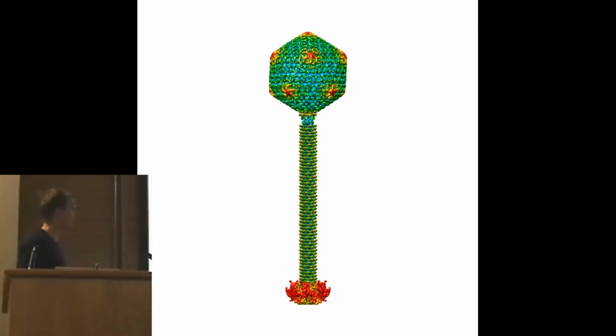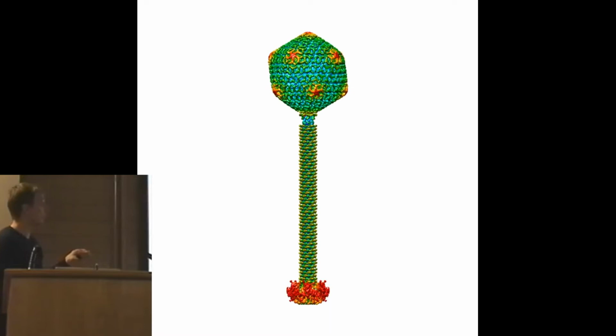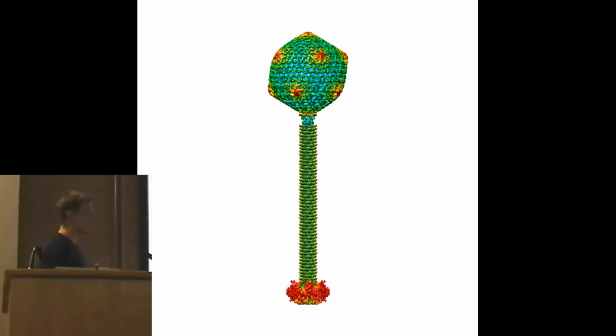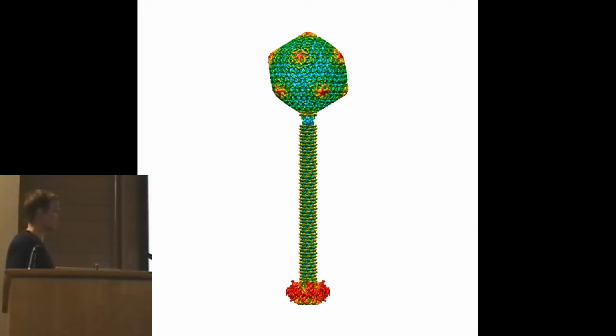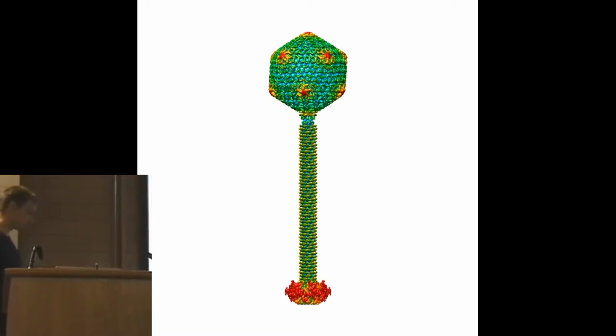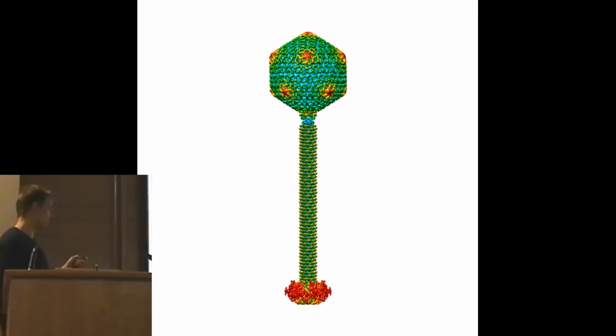So at the current state, we have determined the structure of the head to 3.8 angstrom resolution. We have a 4 angstrom resolution structure of the connector region, and between 3 and 4 angstrom resolution structures of the tail, which allows us for this part of the phage to build and determine atomic resolution models of individual proteins which form this large assembly. We are on a bit lower side with the base plate because that's relatively flexible, and we have so far achieved roughly 6 to 7 angstrom resolution reconstruction of that, which still enables us to perform secondary structure alignments on the proteins.